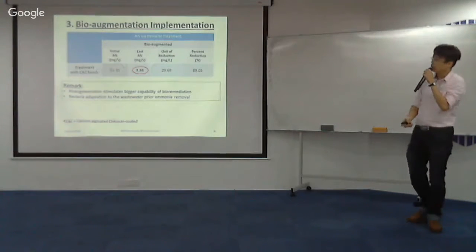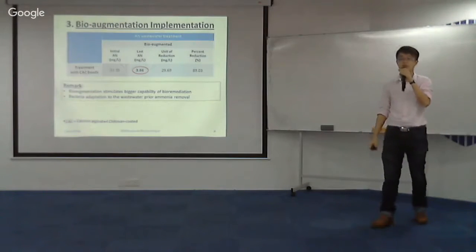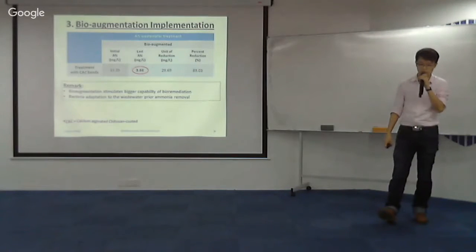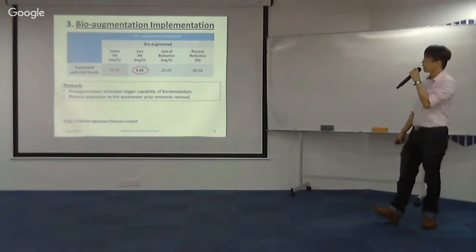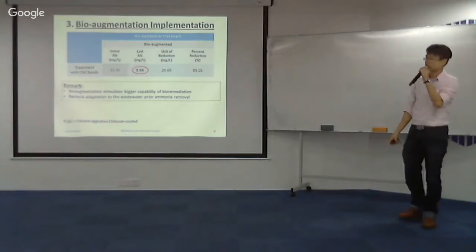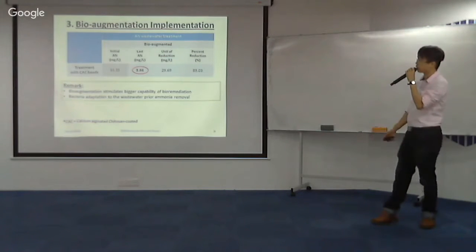So the result here, just by this, I actually push it down to 3.66 milligram per liter, which is actually achieving my personal goal, which is below 5 milligram per liter. At the same time, it achieves the Malaysia Department of Environment Standard A of 10 milligram per liter. So the reduction rate can achieve up to nearly 90% removal. From an initial 33 milligram per liter of ammonia in the water, I managed to remove it down to 5.